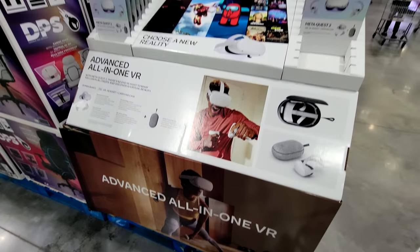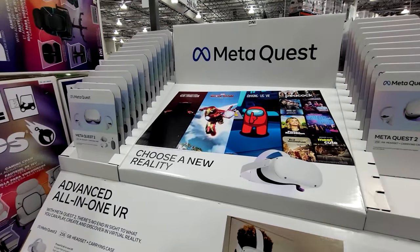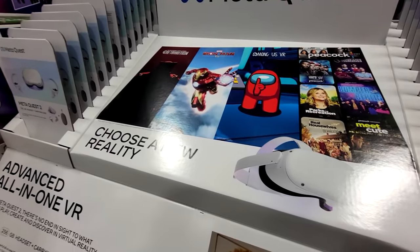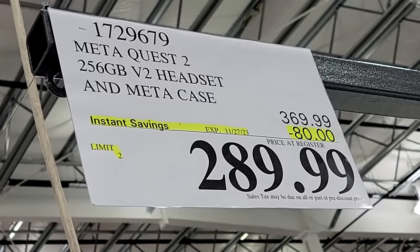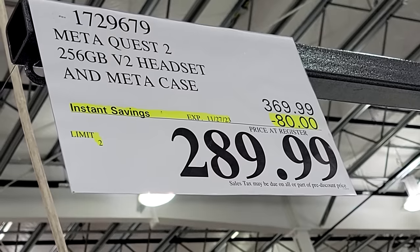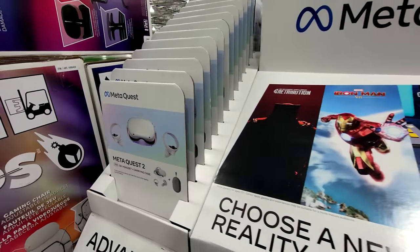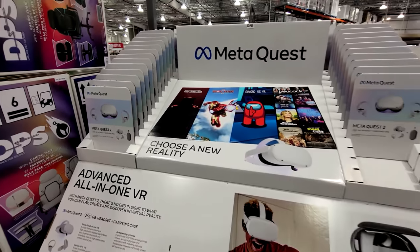Oh, and newsflash, people, because look at this, the Facebook Meta Quest. This is that virtual reality headset. This is on sale right now. And of course, it expires at the end of Black Friday weekend for 2023, down $80 to $289.99. Now, this is the lowest price we've seen on the Meta Quest all year long.